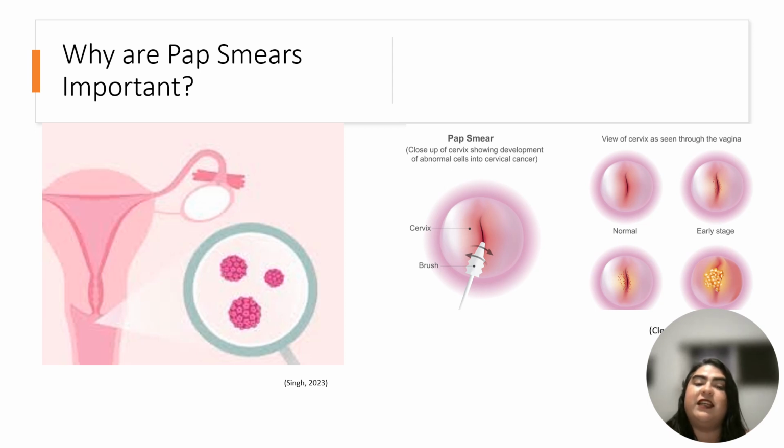Note that vaccinations for HPV can start as early as 12 to 14 years old for prevention. If you have already tested positive for HPV, the vaccination will not cure the infection. Regular pap smears can prevent cervical cancer by detecting and treating abnormal HPV cells before they become cancerous. Which brings me to my last point.